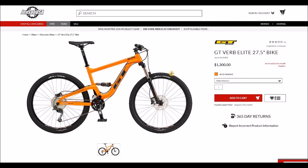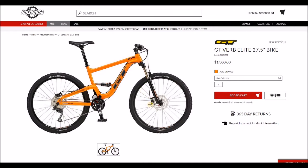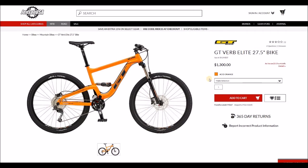So this is another bike from Jensen USA. It's a GT Verb Elite 27.5. It's definitely orange. So they have medium and large, $1,300. So let's look at it. I actually like GT. GT goes back a long way.